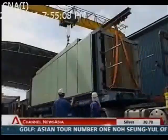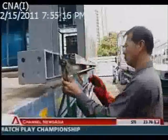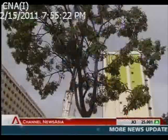My drivers have to ensure that it's all within the trailer. I mean, the components itself must not exceed or protrude out from the edge of the trailer. And after loading up, they have to strap the components to make sure that it's tight properly. Otherwise, there is a possibility that it might fall off the trailer during transportation to site.